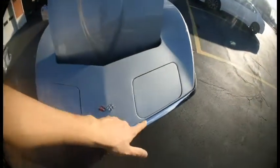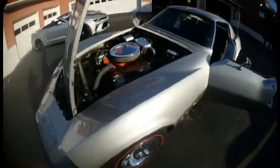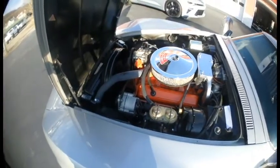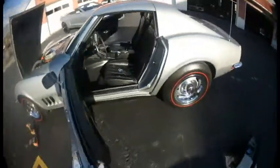Again, I'm going to talk to him about the headlights and the wipers to see if he can get them to work. These guys seem very knowledgeable on their Corvettes, so he would be the guy that could get that working, I'm thinking, if that's going to work.